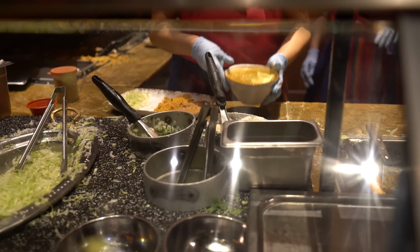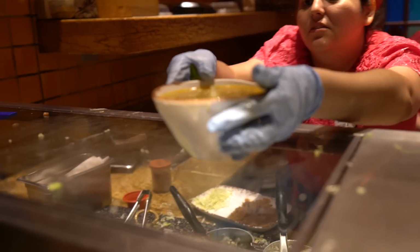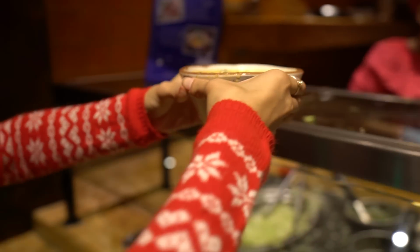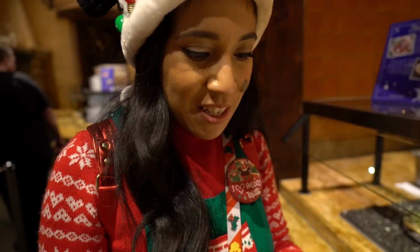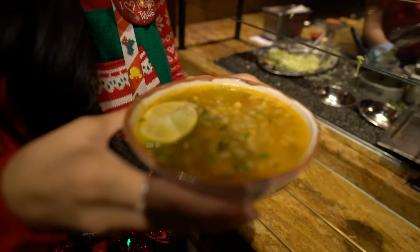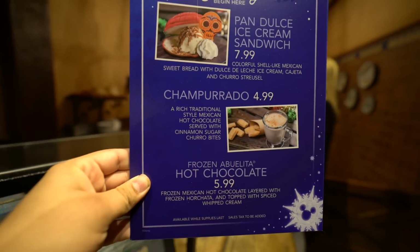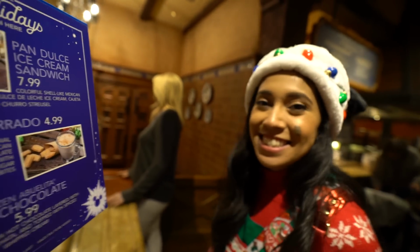Next up. All right. Hot, okay? Thank you. There's a caldo de pollo. She found a tray. Very hot. Watch yourself, Janelle. So if you're sick, this is right here. And here at the Rancho de Zocalo, you can get yourself a champurrado with little churro bites.